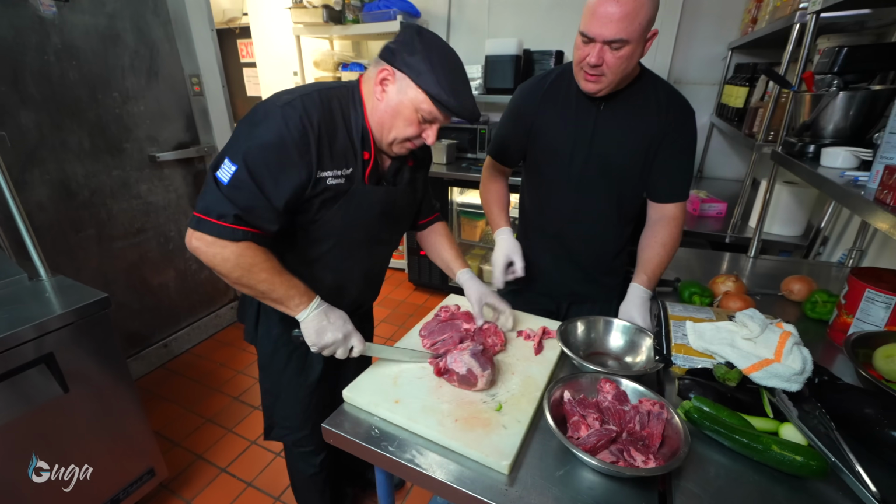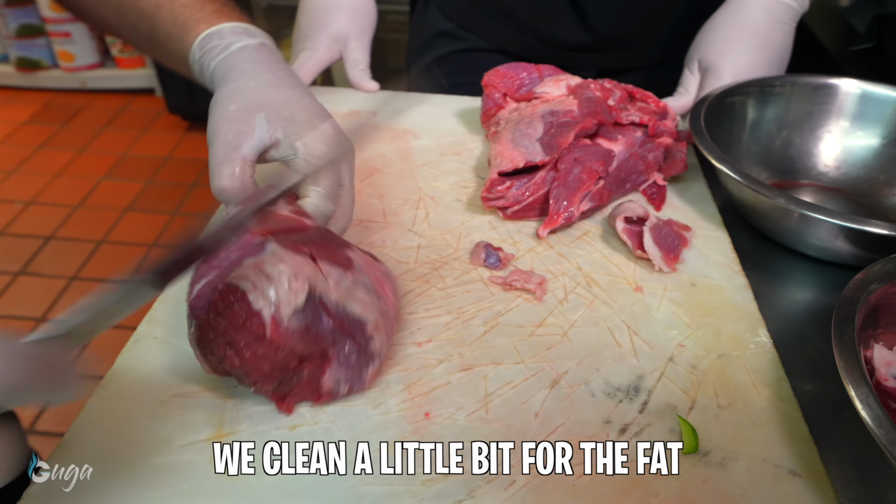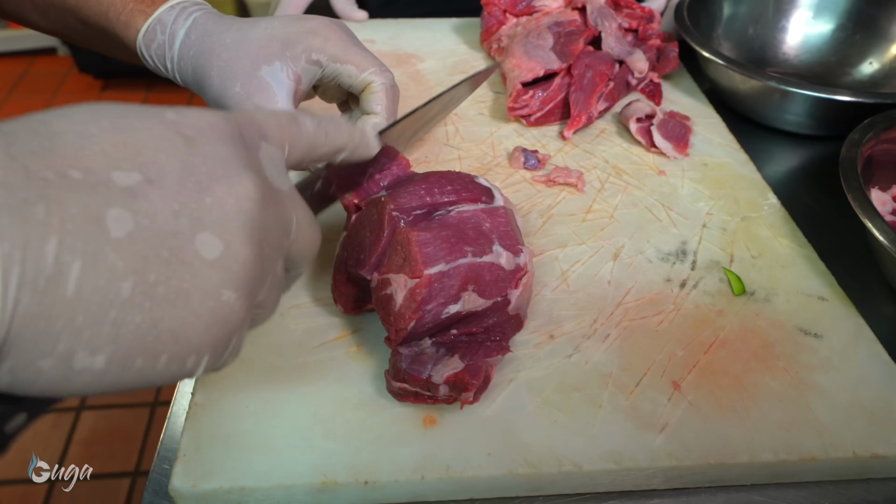Yes. Got it. And what is this, leg of lamb, Chef? This is a leg of lamb, boneless. It's easier. We clean a little bit for the fat. Cut it up in small pieces. Yep. Are you ready? I'm ready.